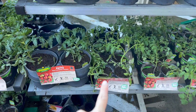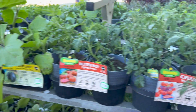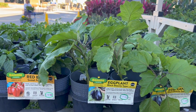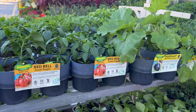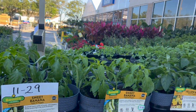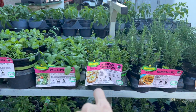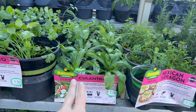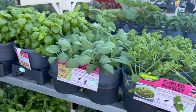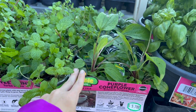So a lot similar. I don't remember seeing that patio container tomato. Ooh, eggplants, but we saw some eggplants there. I just don't think I pointed them out. Lots more jalapenos and hot peppers at this one. Ooh, did they have Mexican tarragon, or did I just not notice? And cilantro, I don't remember this being there. Cilantro, that's sage, purple coneflower.